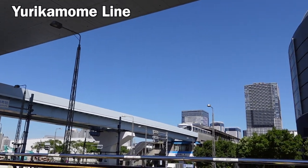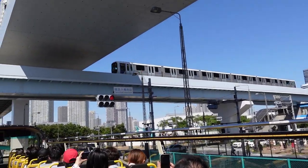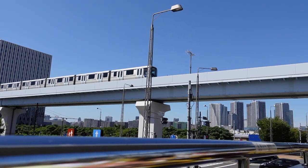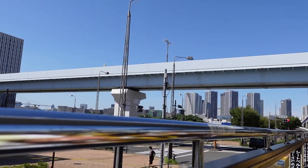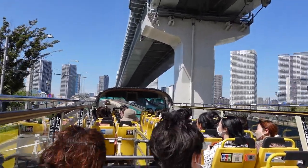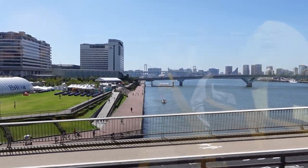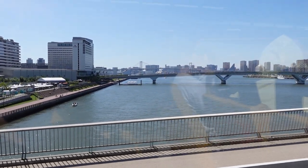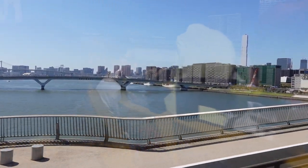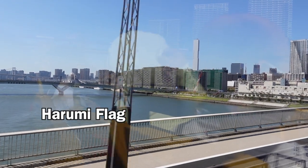That one is the Yurikamome Line. It's a central transportation line linking the city and Toyosu area. Trains are automatically operated and stations are unmanned, except for a couple of stations. That used to be Olympic Village, but now that area will soon be a wealthy neighborhood called Harumi Flag.